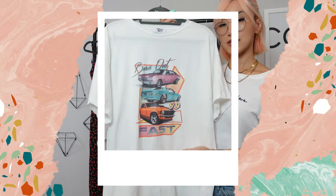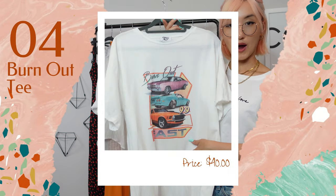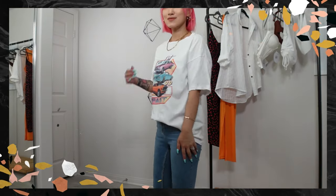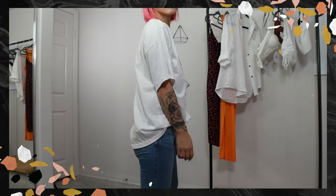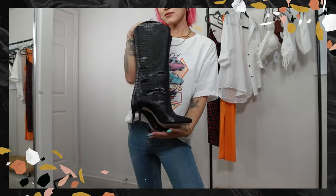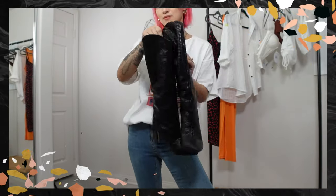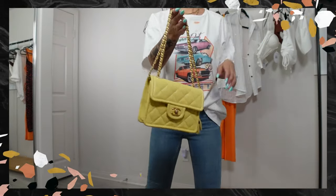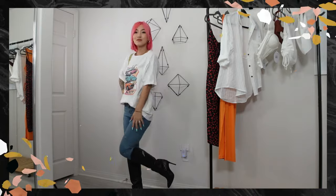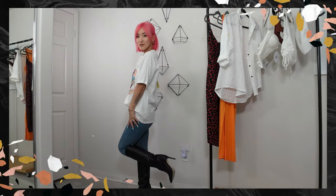Following up, the next one we have is a graphic tee. Like I mentioned earlier, it seems like Princess Polly has a lot of these grungy, motor themed graphics. I really like the color scheme of this. It's an easy white tee, oversized for sure. I got the size 4 instead of the extra small. I did go up a size because I like that extra oversized feel. The fit itself is already oversized, but I went up one little size just to make sure it has that oversized feeling to it.